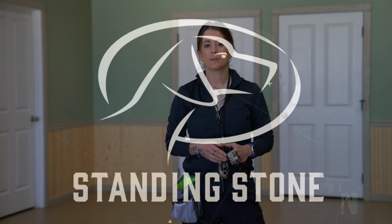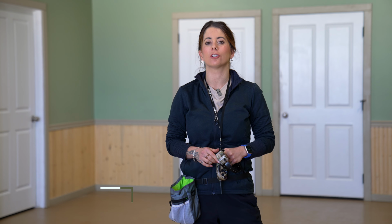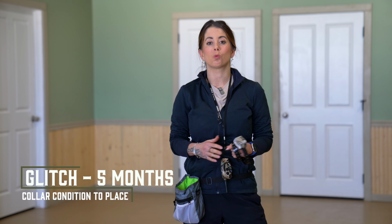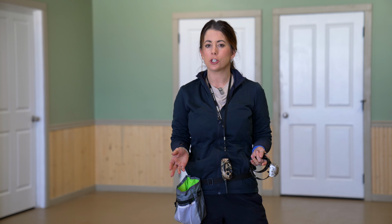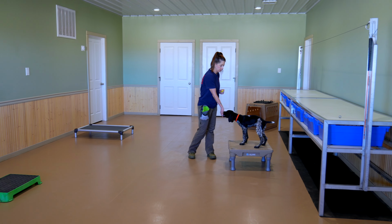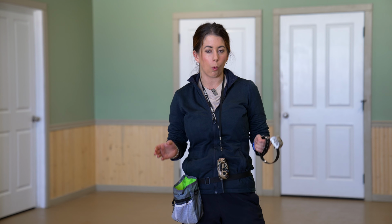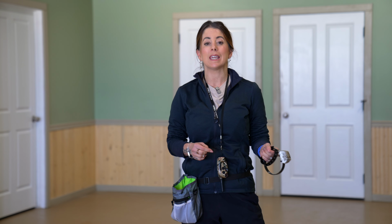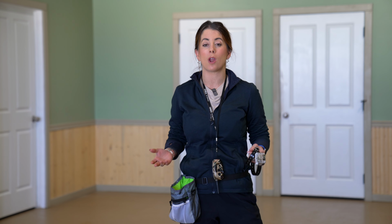Hey guys, Kat here from Standing Stone, and today I'm going to be working on collar conditioning with Glitch, our little 5-month-old puppy. He is ready for collar conditioning to a place. What do I mean by ready? Well, we first taught the behavior of going to his dog bed, going to his platform with positive reinforcement training. Now, with distractions and him becoming a little more independent, and those positive reinforcement rewards not meaning quite as much to him, he is not staying on his dog bed or going to his dog bed as easily in those distracting situations.